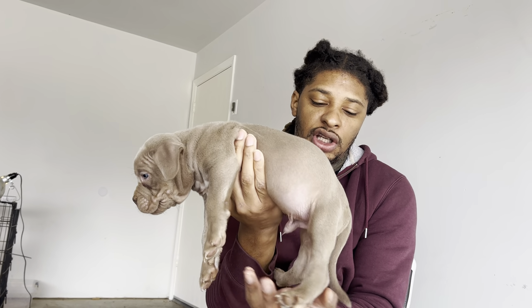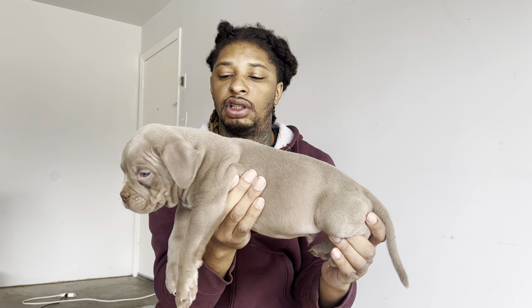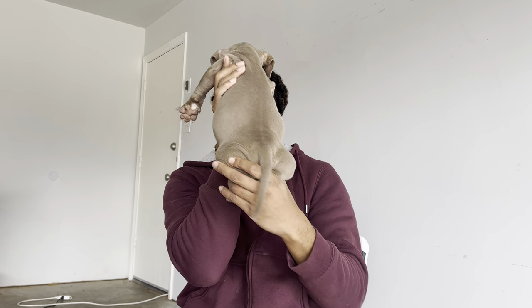Just to show you how he looks. This guy, he's fat. Structure. Big. This is a good dude, bro. Perfect. Short muzzle. Good eye spread. Head is going to be huge.